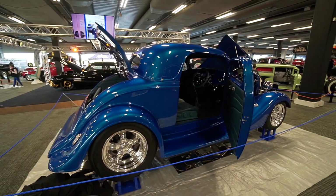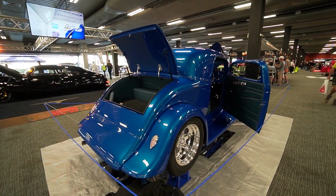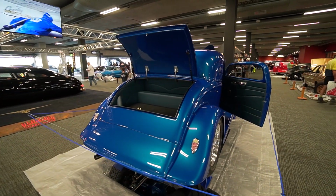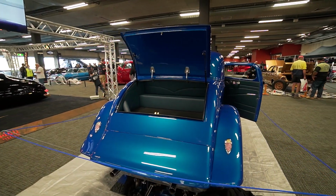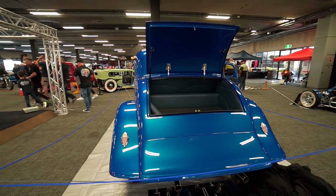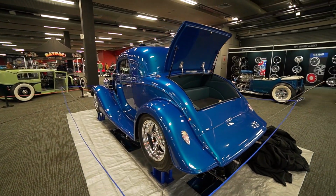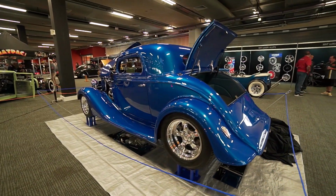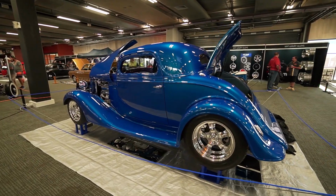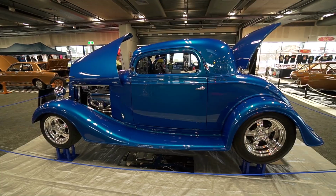A lot of work, a lot of hours. The colour's Voodoo Blue. It's a Commodore SS colour that has been around for a few years, and I've seen them on the road, and they just sparkle and they change colours. It's just a colour that grabs you straight away, you know, and when I saw that colour I thought, oh, I've got to have that on my car.